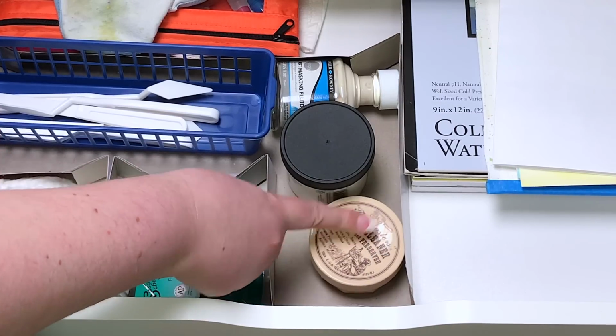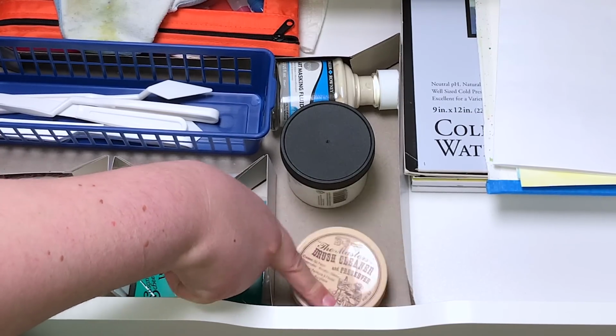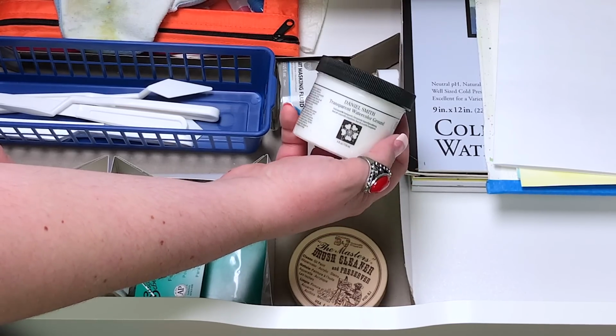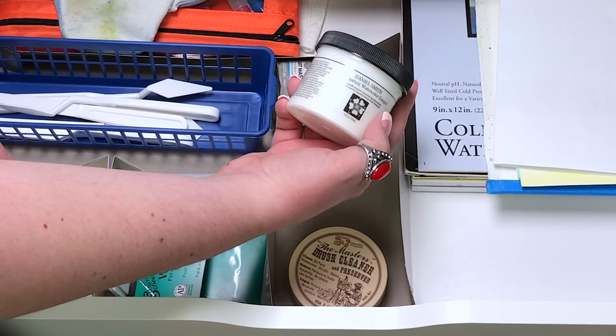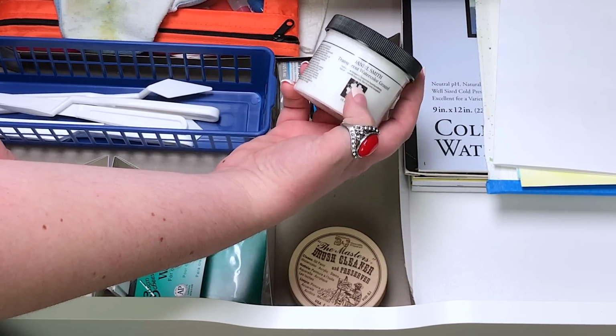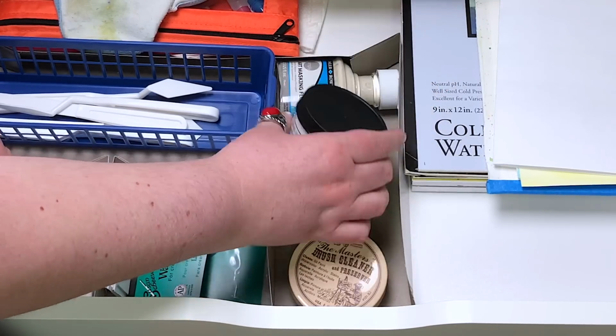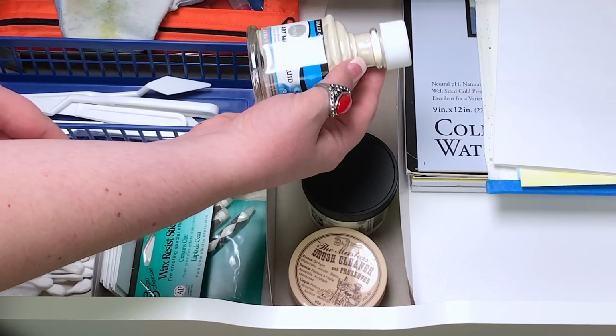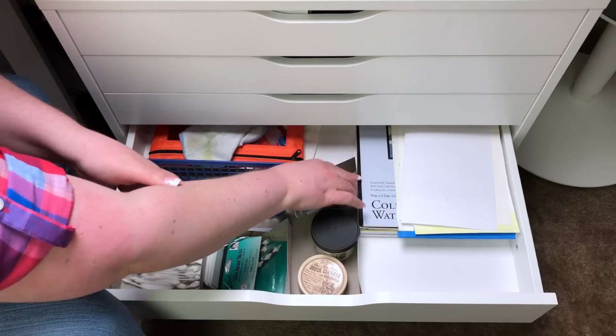I've got a brush cleaner here that works super good. I've got the Daniel Smith transparent watercolor ground that I'm in love with. I did a live event on my Facebook page all dedicated to this transparent ground. It was really awesome. Here's some Daler-Rowney art masking fluid for watercolor painting.